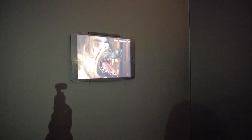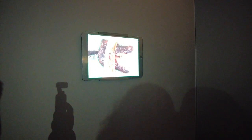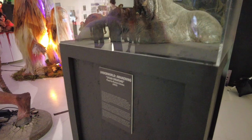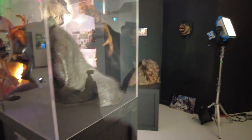Oh, my Christ. It's upsetting. Oh, that's really gross. It's good though. It's so good. Wow. Underworld Awakening. Everything looks horrific. I love it. I feel like the special effects people who make these should be doing plastic surgery because they know how to really shape a body. Yeah, no kidding.